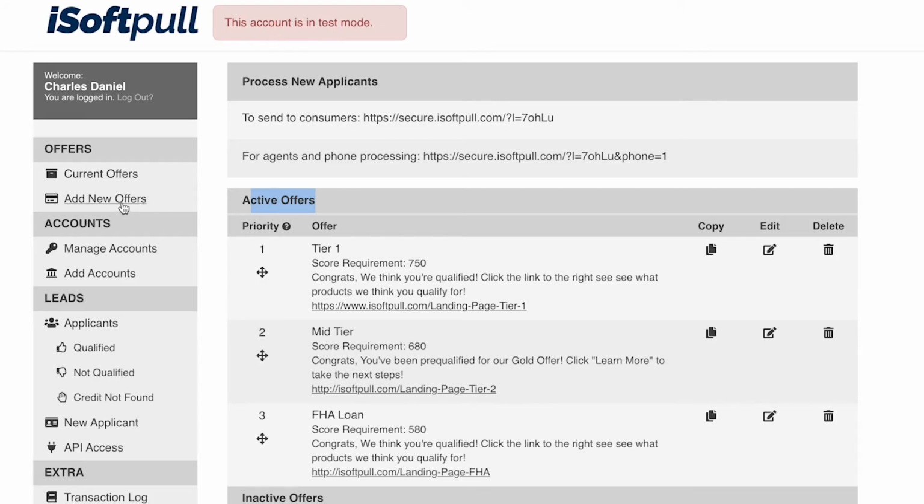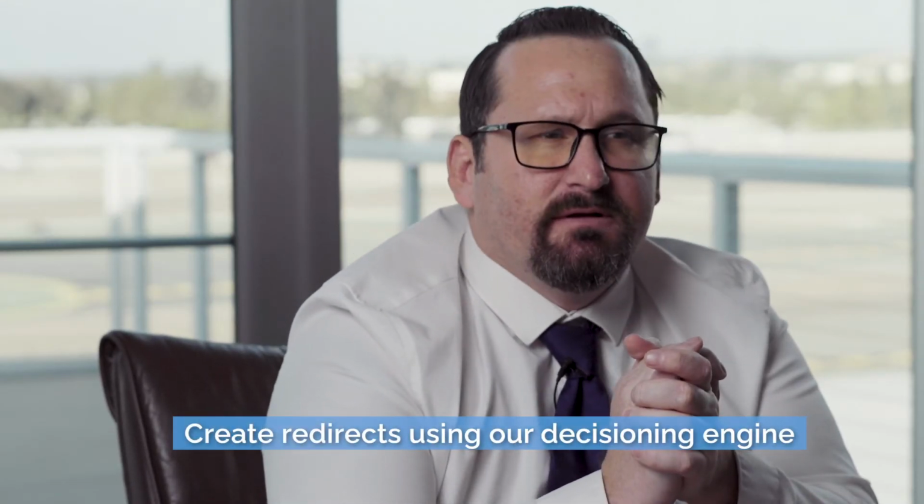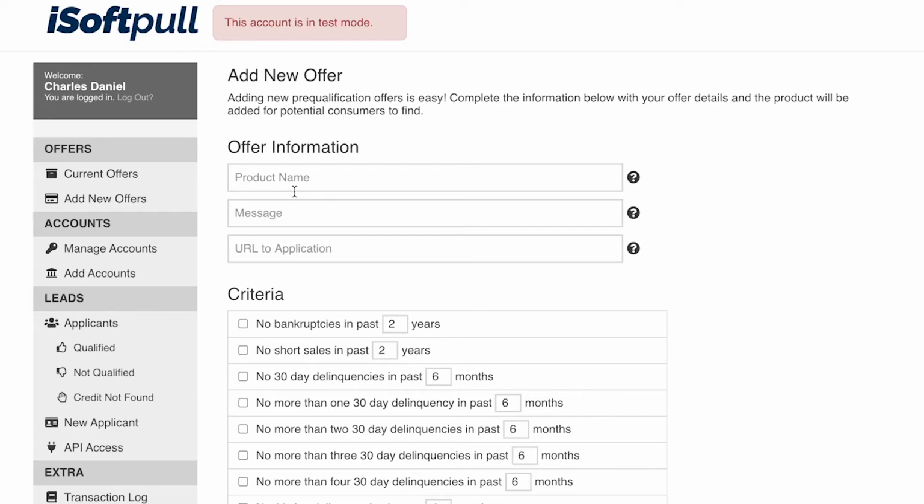So if I click on Add New Offers, this is where I can set this up, and you'll get a better idea of what I mean. You could set up an offer, for example, if you're a broker, for multiple different lenders and their underwriting criteria. If you have different tiers of financing, tier 1, tier 2, tier 3, if based on someone's credit profile, they're going to have to put more money down or less money down, you can make different offers and that decision will be made for you. For this demonstration purpose, let's call it a gold, silver, and bronze to keep it simple.